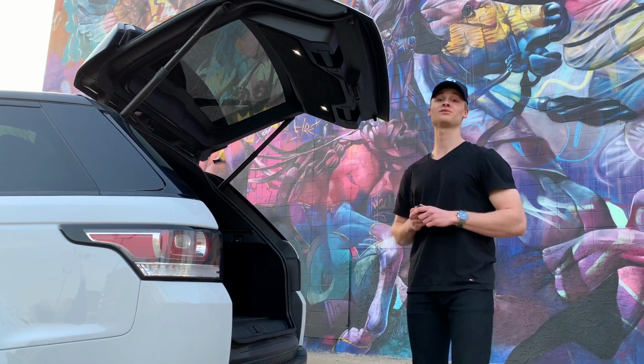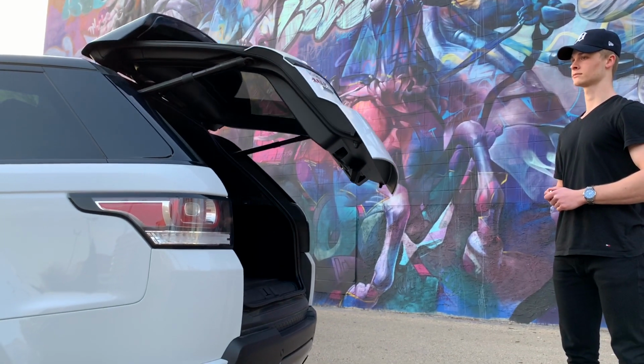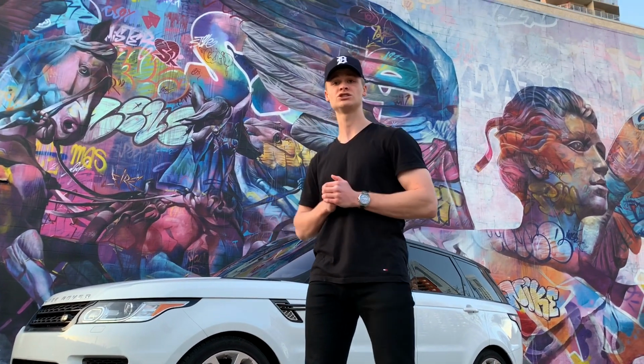Now that's a quick trunk. Look how quick this power lift gate closes as well. I don't know about you, but that's pretty quick. This power lift gate is on a mission. So that about does it for the Range Rover Sport V8 Supercharged. Now it's time to take it on a drive. So now we're gonna take the Range Rover Sport V8 Supercharged for a ride.